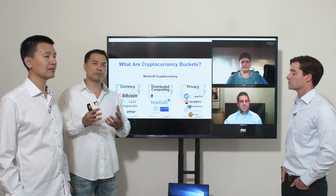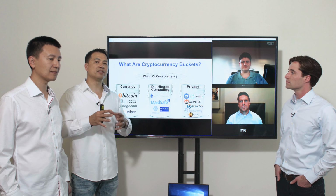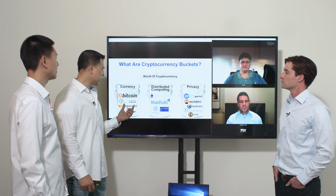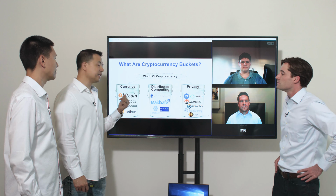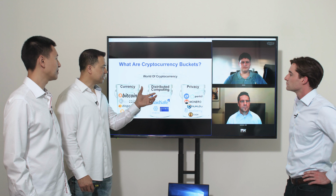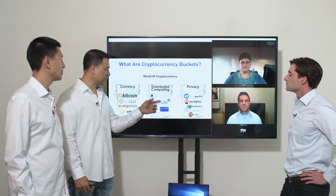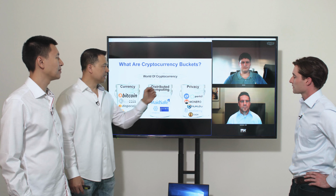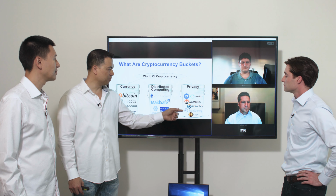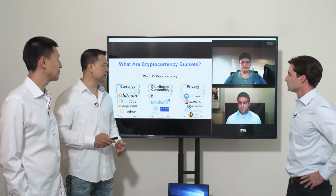Now, inside the world of cryptocurrencies, there are hundreds of cryptocurrencies, and they are divided into what we call buckets. For example, in the currency bucket, we have cryptocurrencies such as Bitcoin, the original cryptocurrency, and then Litecoin, Dogecoin, and Tether. In the distributed computing bucket, we have projects such as Ethereum, MaidSafe, Storj, and Golem. In the privacy coin bucket, we have Dash, Particl, Monero, Komodo, Bulletproof, and Zcash. In this video series, we're going to focus on this privacy coin bucket.